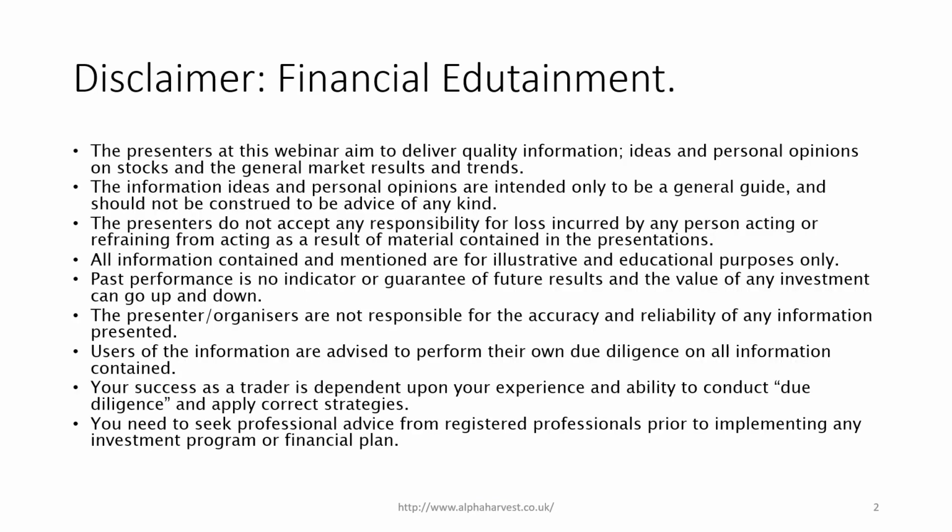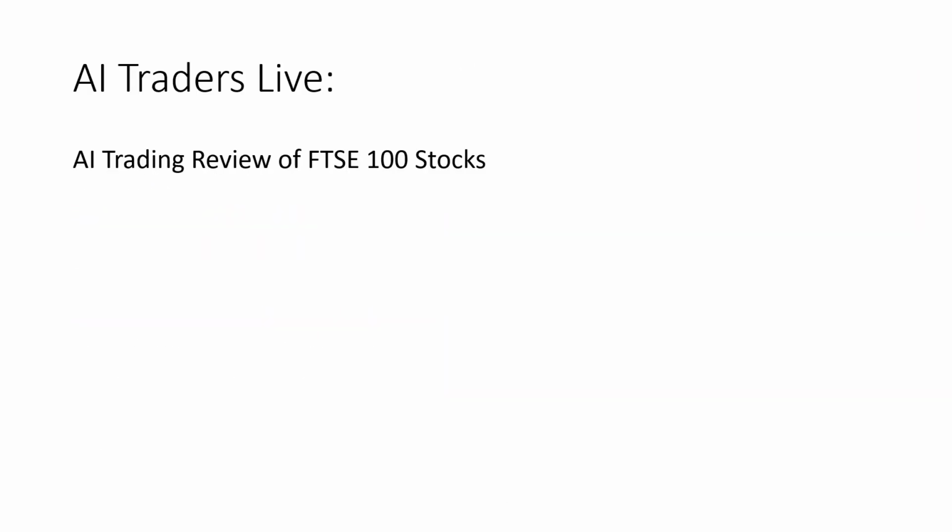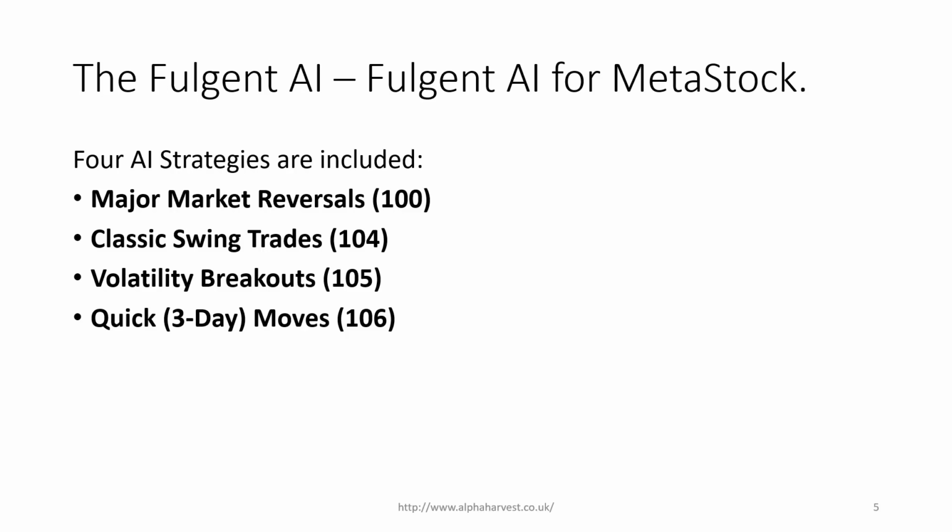In today's AI Traders Live episode, we'll be focusing on the FTSE 100 stocks. We're going to look at the index constituents and run 4 artificial intelligence screening engines through them to come up with the latest, hottest trading ideas as identified by artificial intelligence.